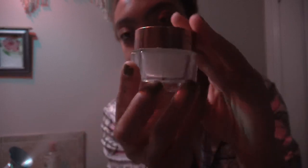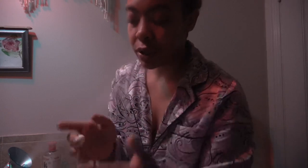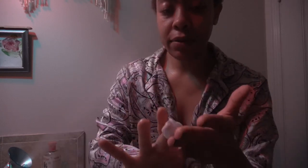Next, I'm going to use this Charlotte Tilbury Magic Cream Moisturizer. It's okay. I don't rave about it, but I want to finish it up. So I'm going to take this amount.